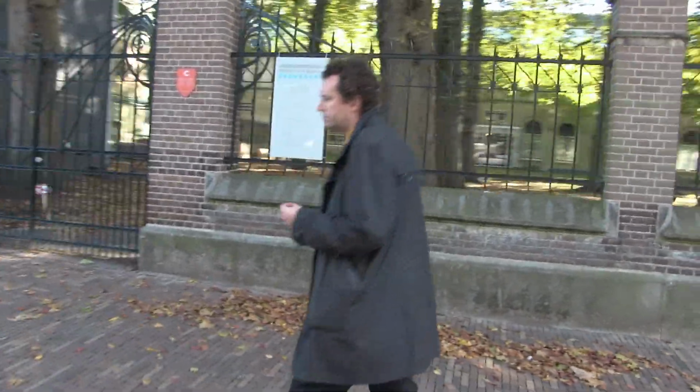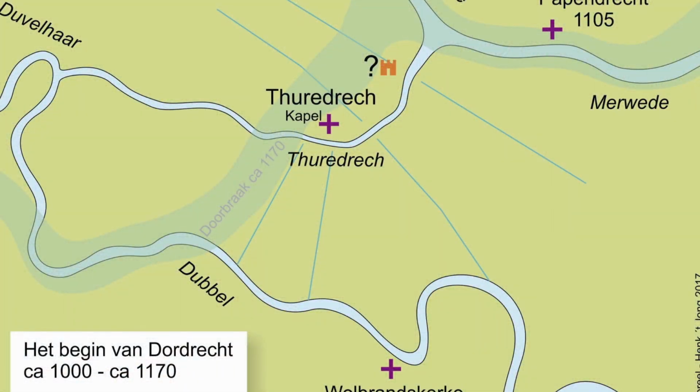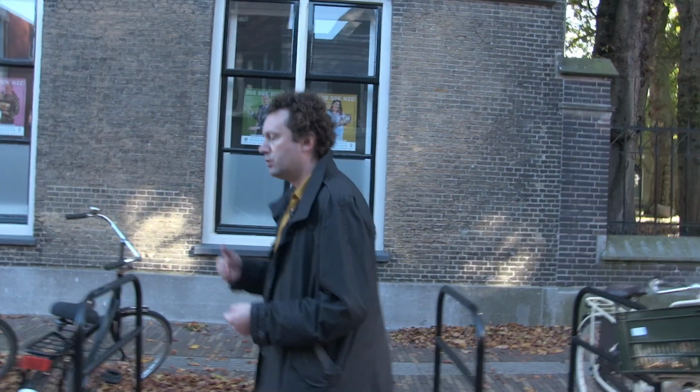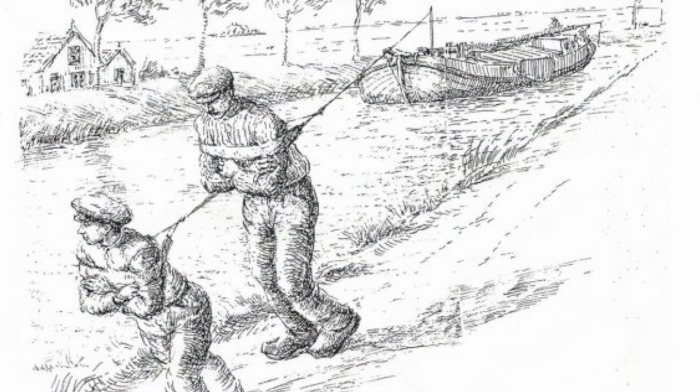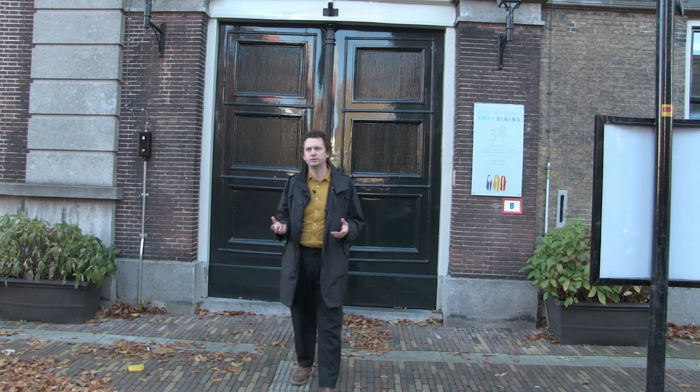The project is inspired by Dordrecht's history. Dordrecht was established, or grew, between the Merwede and the Dubbel along the Dordtse Kil, which is a narrow, shallow waterway along which boats were dragged. And over centuries, the dragging of these boats created a space where the town grew up, because it was a shortcut between the two rivers. And that was essentially the beginning of Dordrecht, but also the beginning of the story that inspired this project.